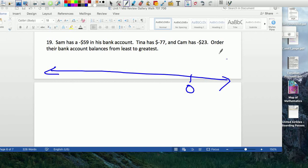So let's locate negative 23. Well, if that's negative 0, negative 1 is right here, negative 2, and start counting. 10, 11, 12, 13, 14, 15, 16, 19, 20, 21, 22, negative 23, negative 24, 25, 26, 27, 28, 29. And again, I'm just showing it by example. Somewhere over here would be negative 59. And I keep going, hit 60, 70, and there's my negative 77. And by drawing a number line, guess what? Your numbers already show up in order.